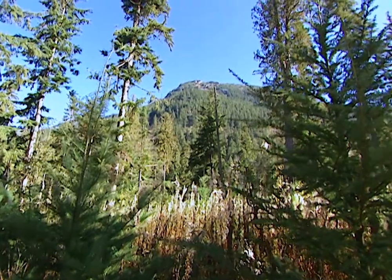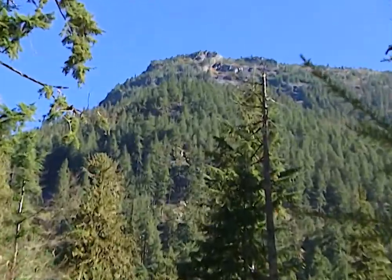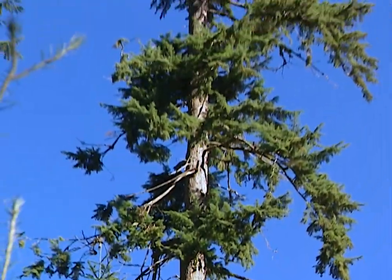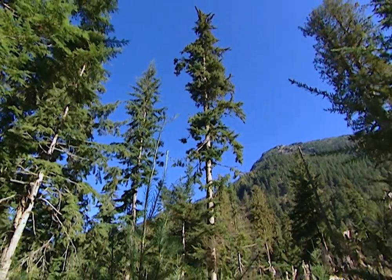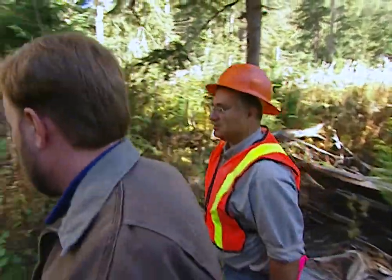So by maintaining a kind of mosaic of all different age classes with trees retained in the cut blocks, you maintain suitable habitat for everything in that forest. Less than a decade ago, trees in this area were cut, others left, and new trees were planted. Jeff Fisher, an area forester with Interfor, oversaw this effort.